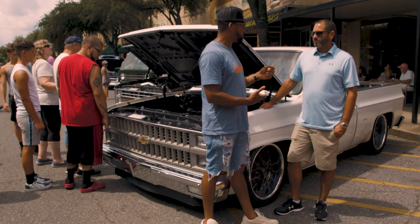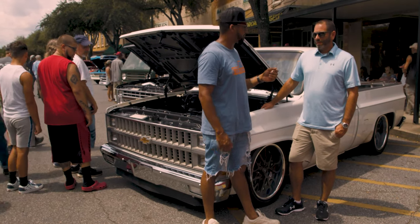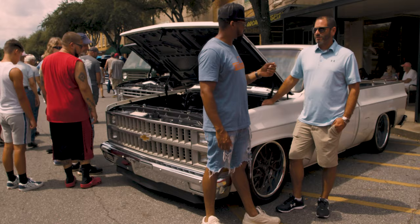Yeah, it looks wide. That rear tire, I think it's what, 22 by 10? It's a 20 by 10. 20 by 10, okay. But it does have a wide lip with offset. We narrowed the rear end so we could get a wider lip on the outside. Okay. For that look.